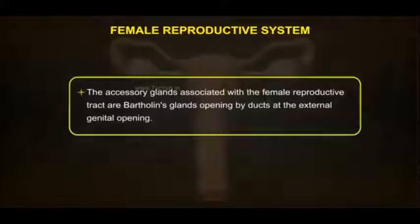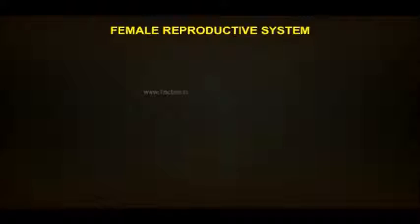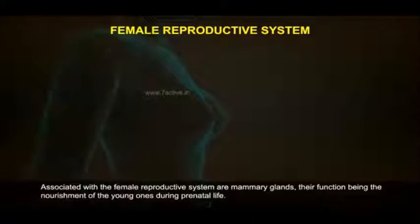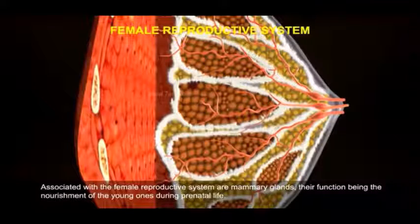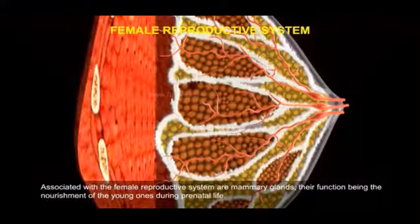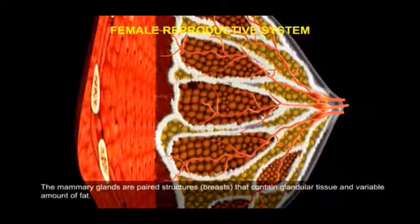The accessory glands associated with the female reproductive tract are Bartholin's glands, opening by ducts at the external genital opening. Associated with the female reproductive system are mammary glands, their function being the nourishment of the young ones during postnatal life. The mammary glands are paired structures, breasts, that contain glandular tissue and a variable amount of fat.